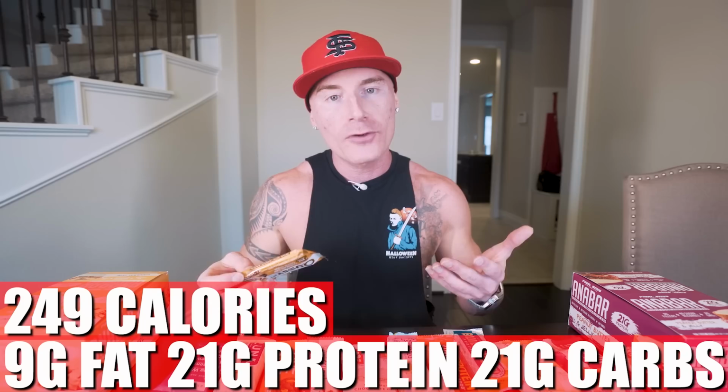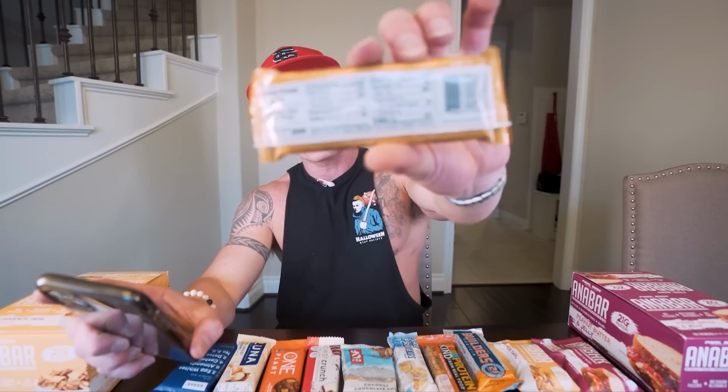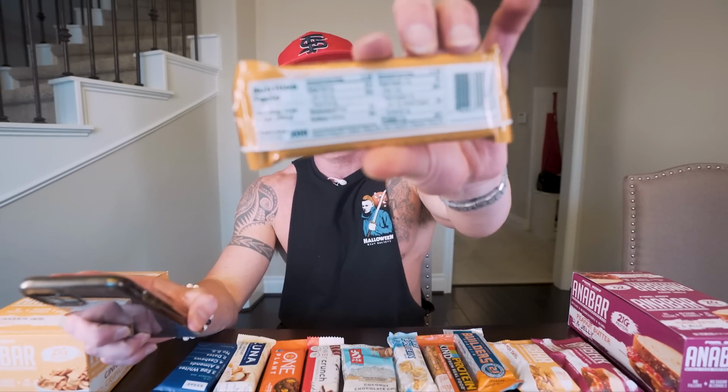Rule of thumb for me, a good protein bar should have at least 20 grams of protein. If you don't have that, to me, it's like a glorified candy bar, in my honest opinion. So really, for this one, the macros are pretty solid, but one thing I do want to share with you guys, right? It says 200 calories on the back of the label. A lot of these bars will lie to you, because if you do the math and you add all these macros up, this is actually a 249 calorie bar with a 60 gram serving size.